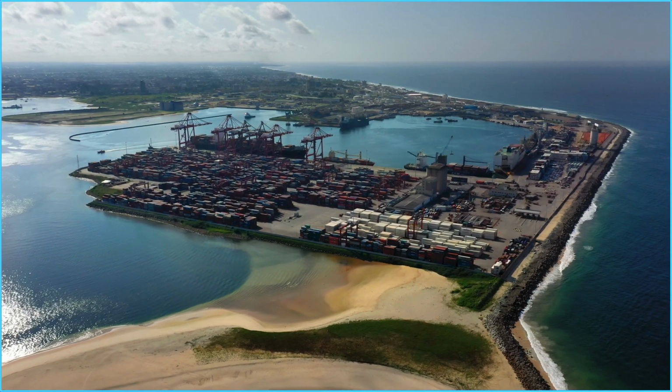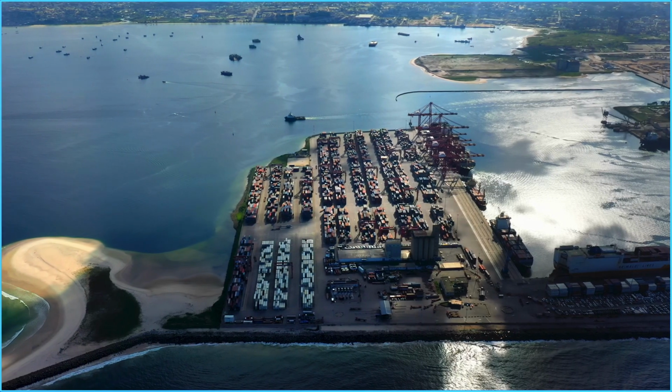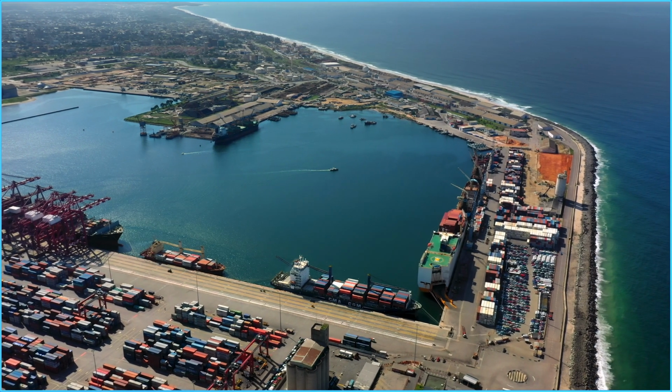In addition, the success of all of its investments made by the Congolese government and its various partners, the French Development Agency and the European Union, has naturally pushed the Pointe-Noire Port Authority towards new objectives.